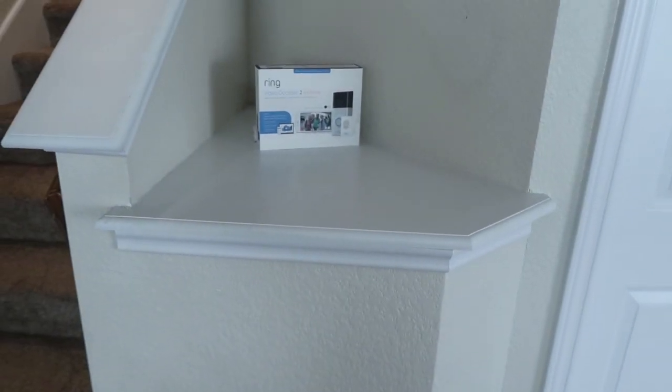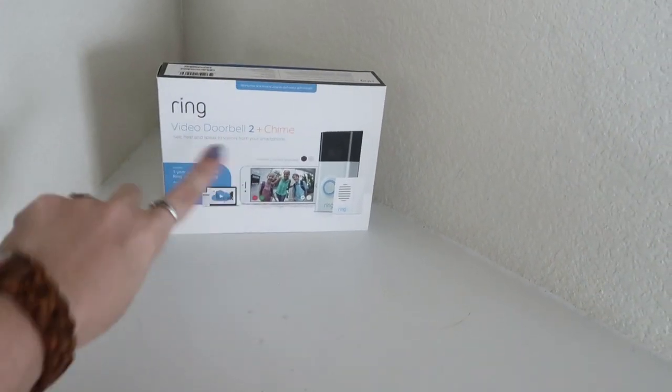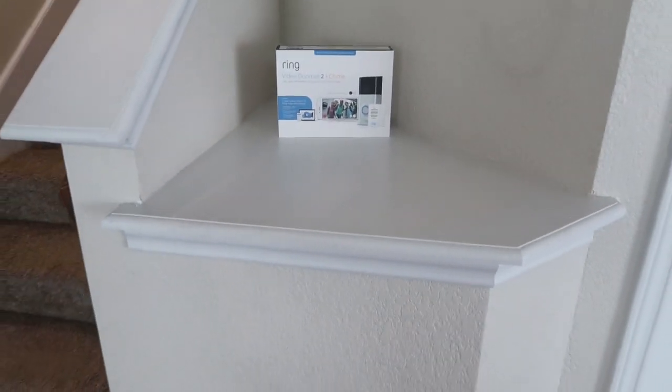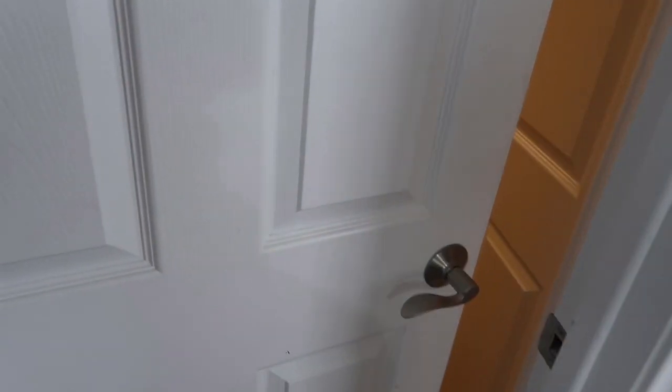Oh, I love this little section also. The previous homeowners gave us a Ring doorbell. So we still have the box because ADT is coming next week to kind of set all of that stuff up. So here's my downstairs laundry room.